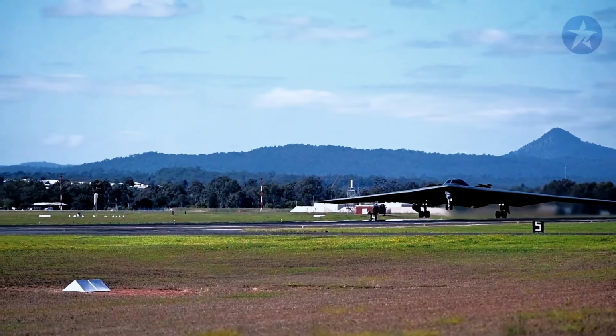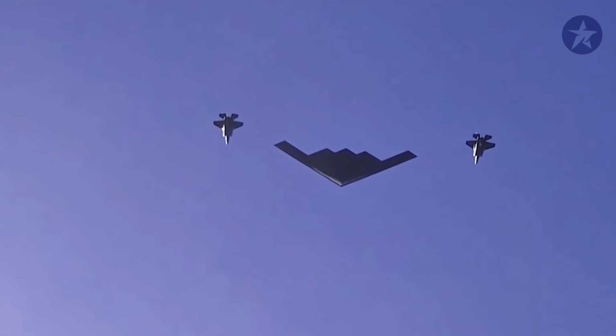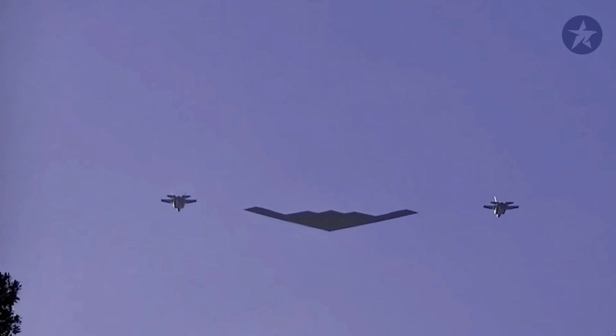So what do you think? Will the B-21 Raider truly replace the Spirit? Or will the B-2 remain the shadow haunting enemy radars for years to come?